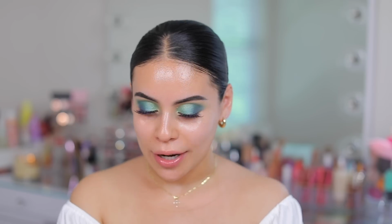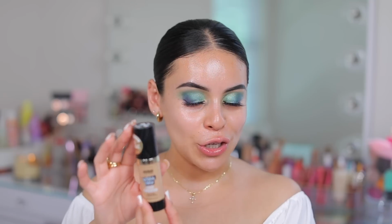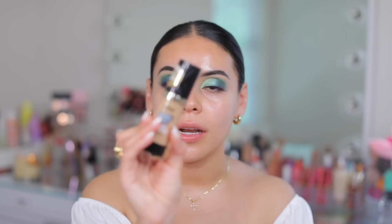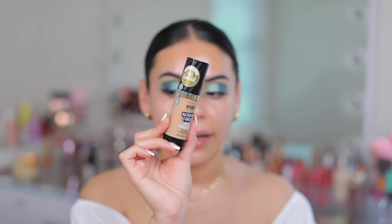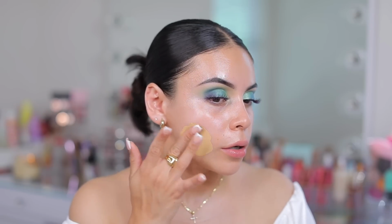I have a new foundation here that I saw Magdalene Janet actually did a review on. I immediately ordered it from Amazon because I didn't even know that Kiss had foundation. I always think of, like I said, with Kiss, lashes and nail stuff. So this is the Natural Finish Liquid Foundation. Apparently it has great coverage and it's matte. I got the color Soft Tan. And I'll make it work with concealer and all of that.